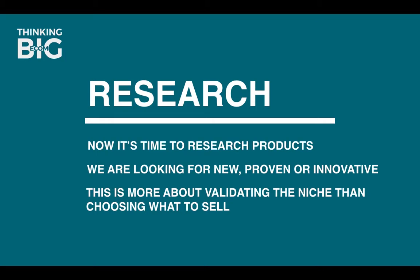Wooden watches, for example, have always existed. Well, they've existed for a number of years. Personalisation and engraving and customisation is something that we knew was taking off, and we combined the two. So it's about trying to innovate, but not necessarily reinvent the wheel. As I said earlier, this is more about validating the niche than choosing what to sell.